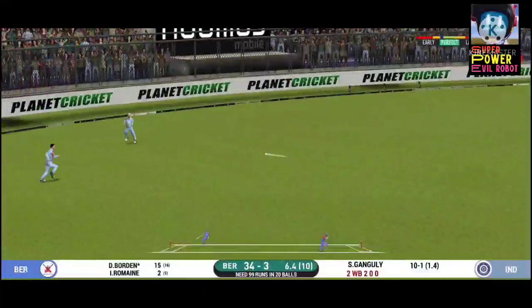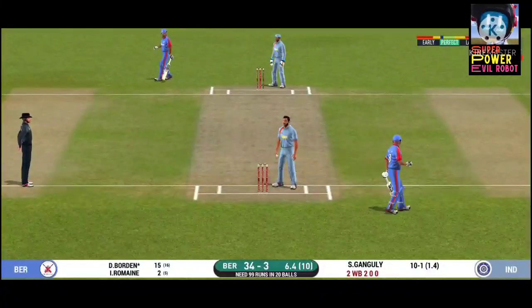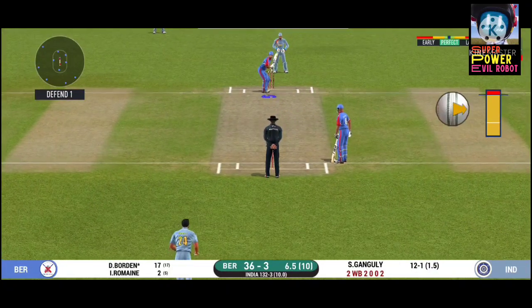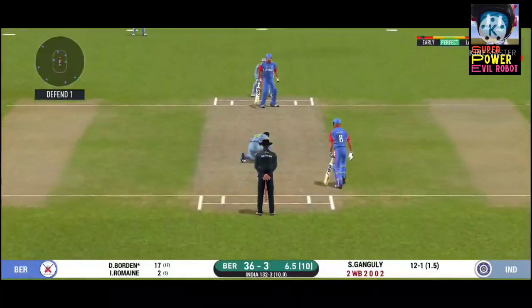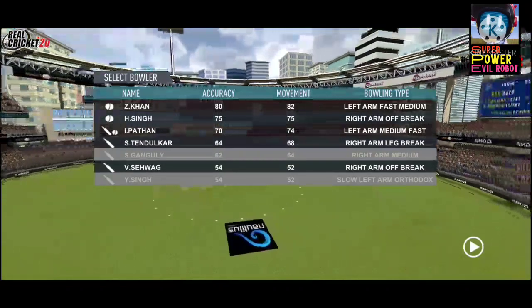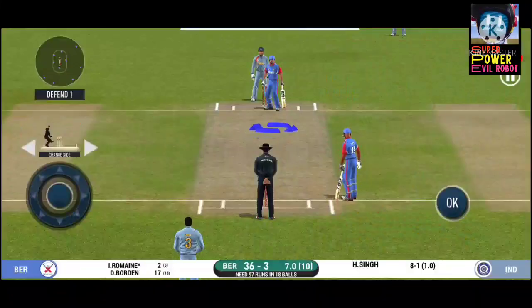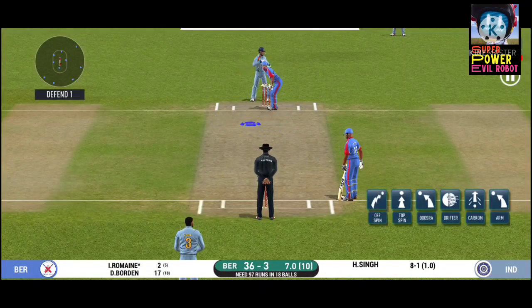It's nicely timed. We'll only get one though. He's calling for two. They're converting ones into twos and twos into threes here. That is excellent running. Change in bowling here. Spinner into the attack now. There is a fielder at cover.